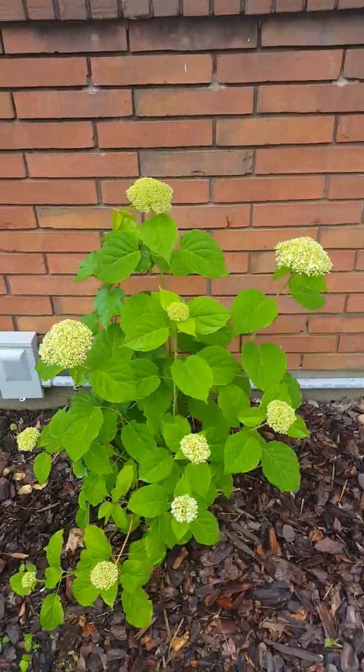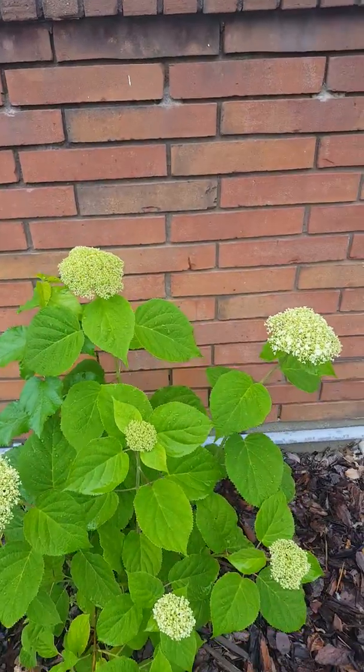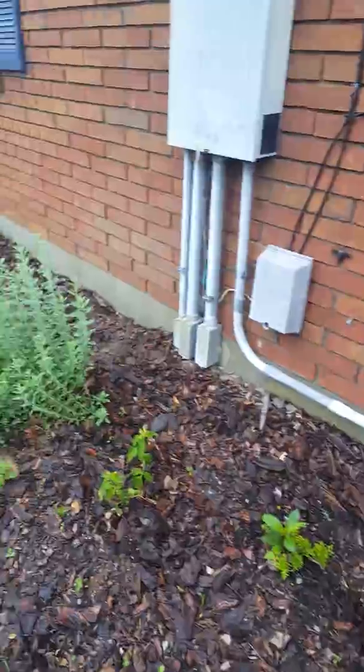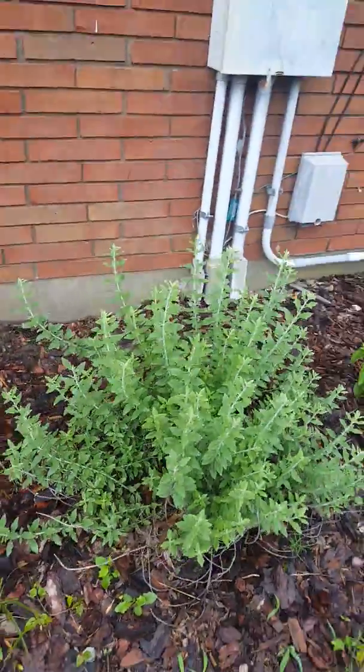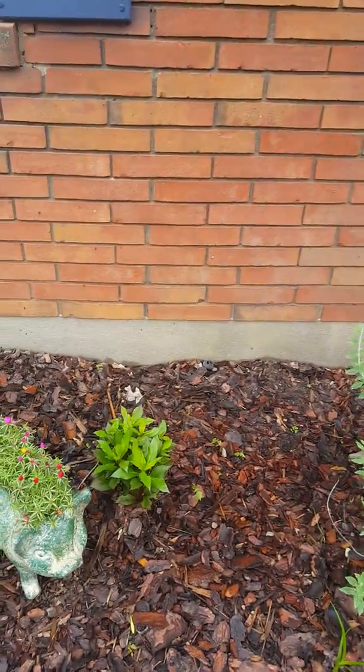And a hydrangea shrub here, getting ready to pop. It'll have really pretty snowballs on it. Nice clump of Russian sage. Red lobelia.